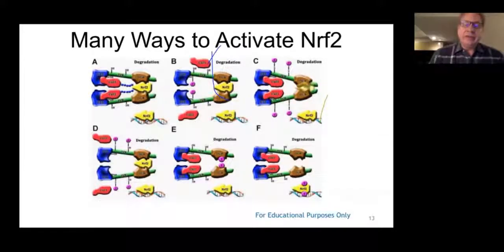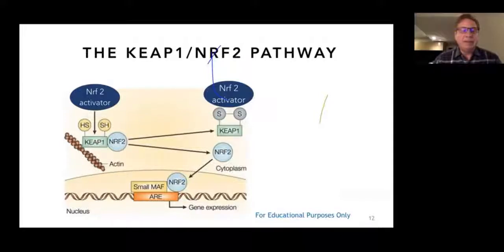So one of the interesting things about Nrf2 is there's different places where you can actually activate the pathway. So for example, if we go back to this slide, you can increase the release of Nrf2 from KEAP1. You can increase the entrance of Nrf2 from the cytoplasm into the nucleus. You can increase the attachment of Nrf2 to the antioxidant response element, and you can reduce the degradation or the breakdown of the Nrf2 protein. So all of those things would in essence do the same thing, increase the activity of Nrf2.